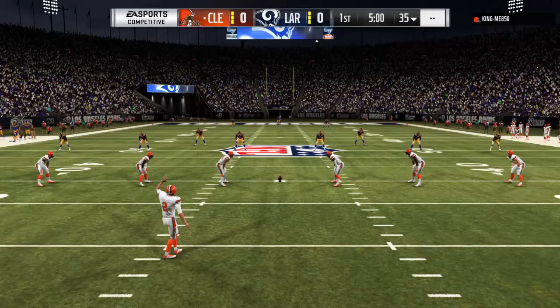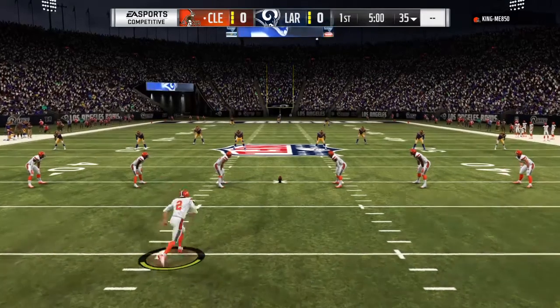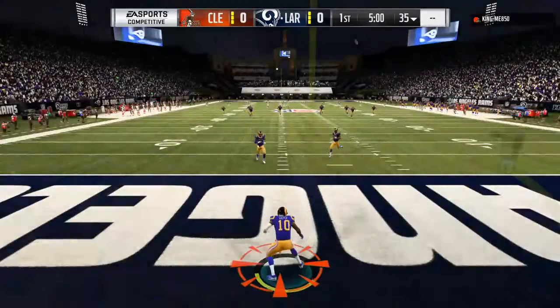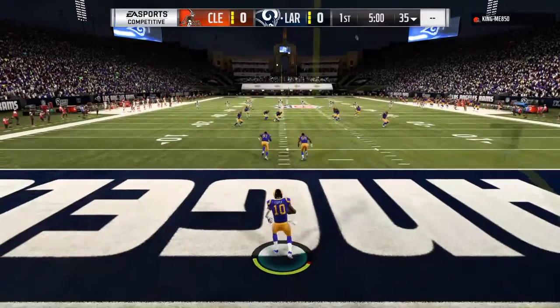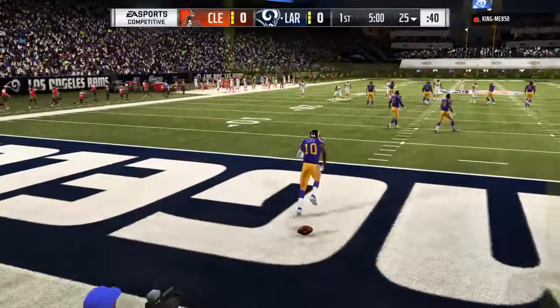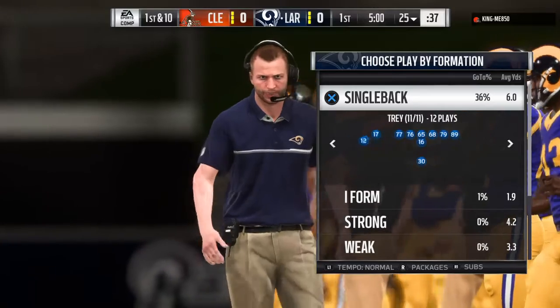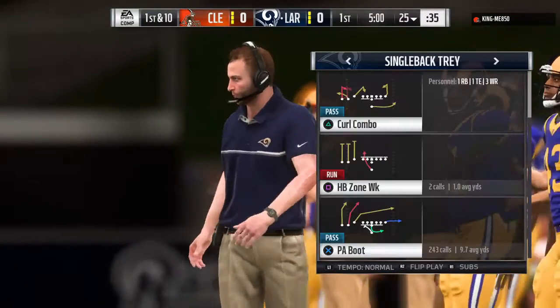Battle with the Cleveland Browns. Here's the kicker, Zane Gonzalez, ready to get this one started. And we are underway here in Los Angeles. This will be taken to the back of the end zone, and no run back here. This will be a touchback, and it comes out to the 25-yard line.